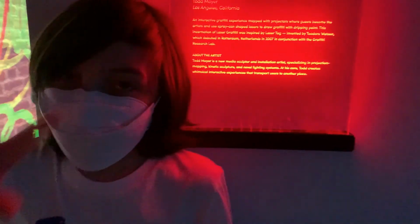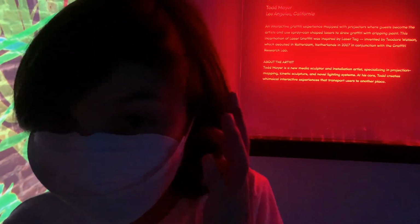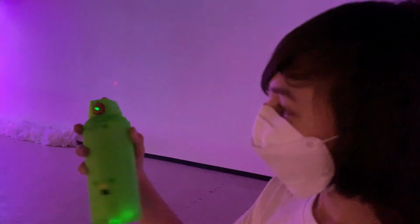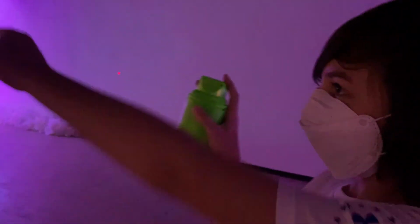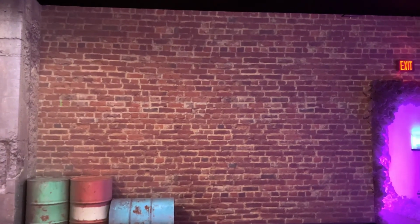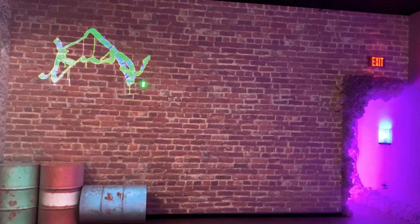Okay guys, so this is apparently called laser graffiti. There's going to be this can, and if I point it there, it's going to shoot stuff onto the screen. So this is going to be really cool. Okay guys, so I got a hold of the laser graffiti things. As you can see, look on the wall. It shows the actual laser, and if I hold it down, it should go down.